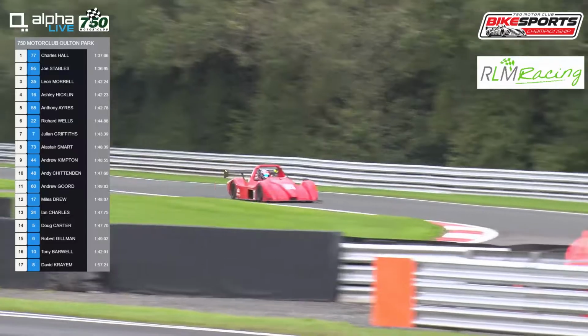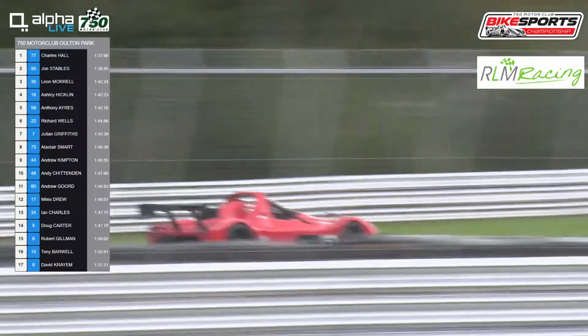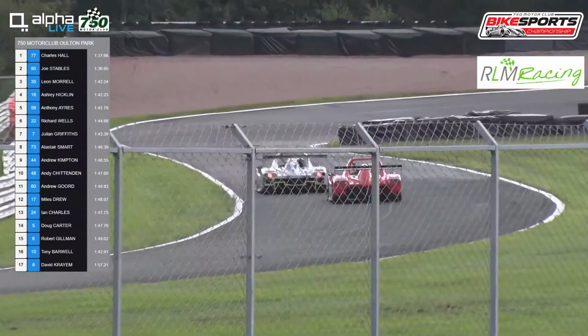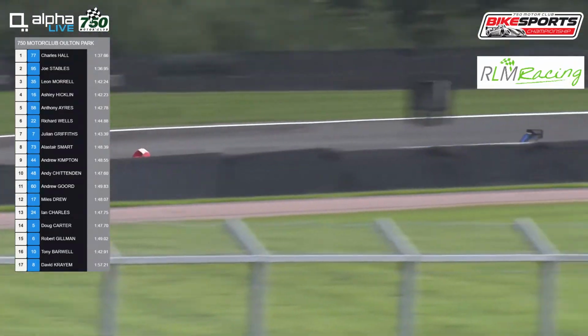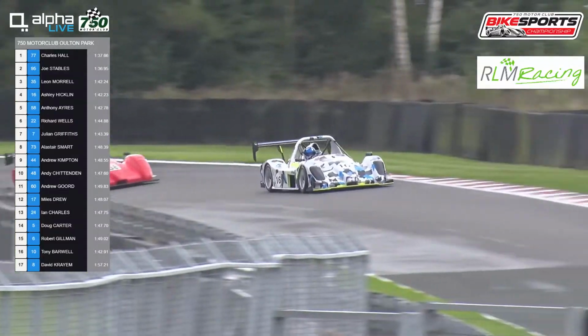Yeah, all fairly static inside the top 3. Hicklin and Ayres, though, are still not that far apart, as we're seeing on the screen, heading up through RLM Bend. In fact, Anthony Ayres is right underneath the rear wing of the number 16 car now, so this is for 4th place overall.